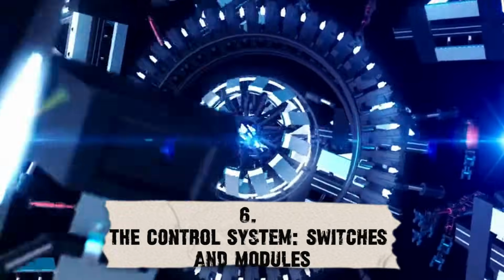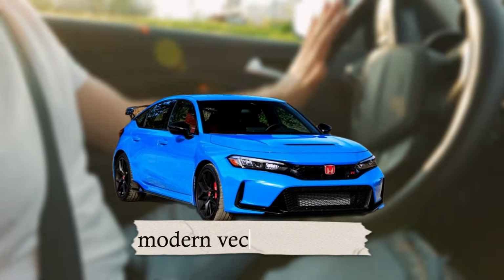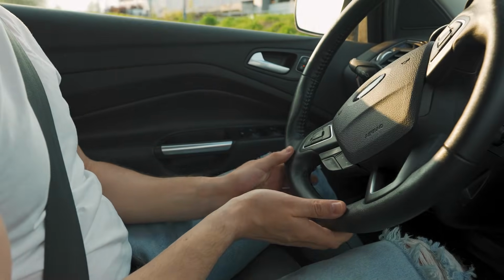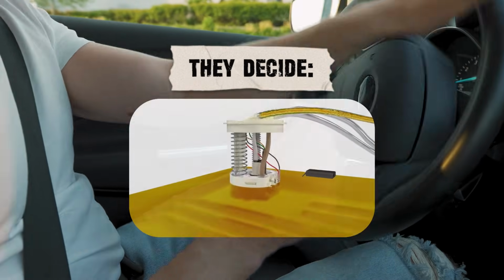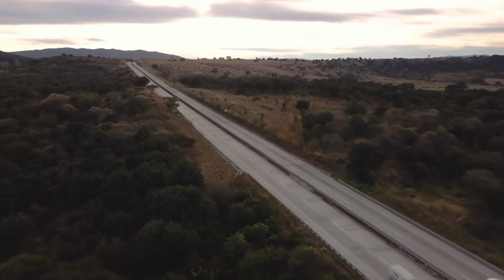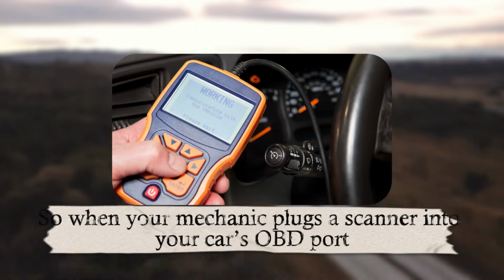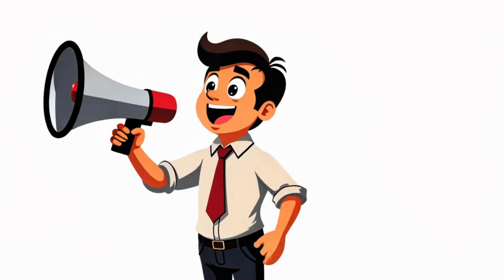6. The control system, switches and modules. Gone are the days when cars had just a few switches. Modern vehicles now use electronic control modules, or ECUs, many computers that monitor and control almost everything. They decide when to fire spark plugs, how much fuel to inject, and even when to activate safety systems like ABS or airbags. Without them, today's cars wouldn't be as efficient, safe, or fun to drive. So when your mechanic plugs a scanner into your car's OBD port, they're basically asking the car's brain, "Hey, what's wrong?" And finally, let's talk about the things you actually see and use every day.